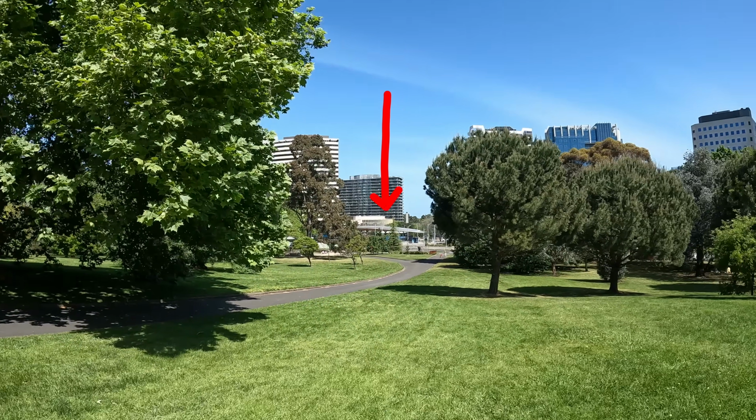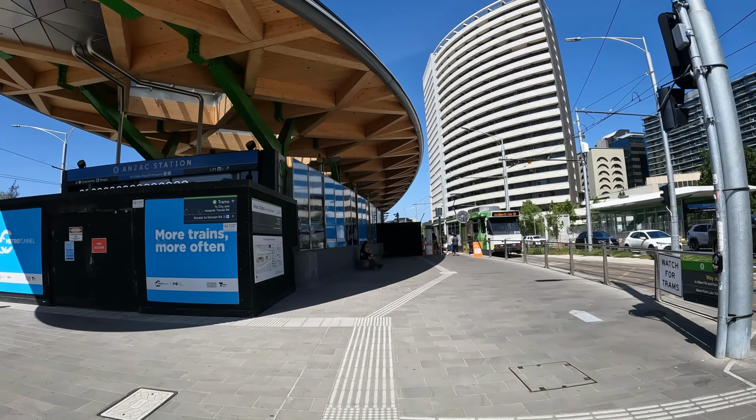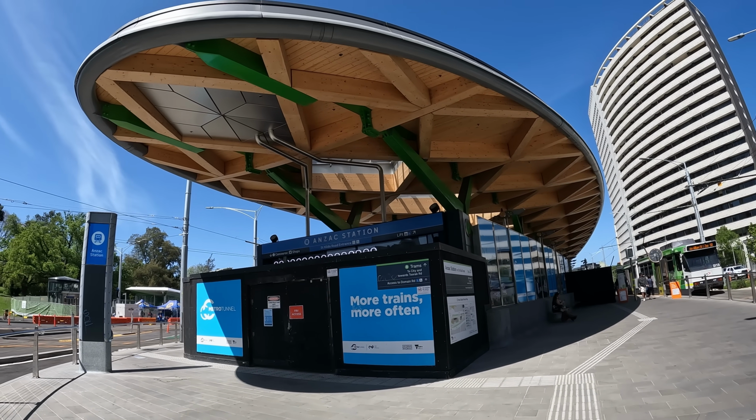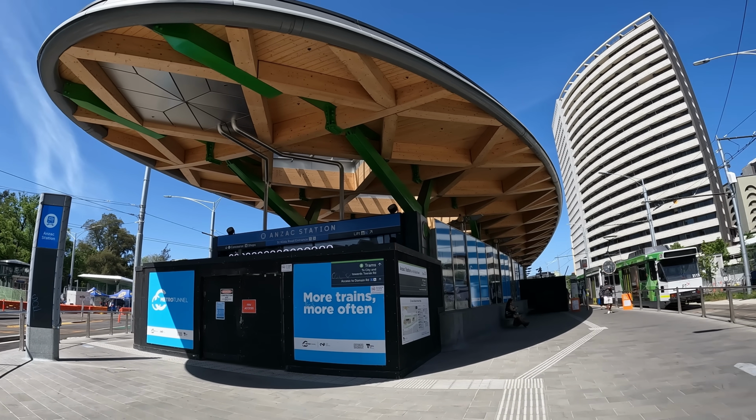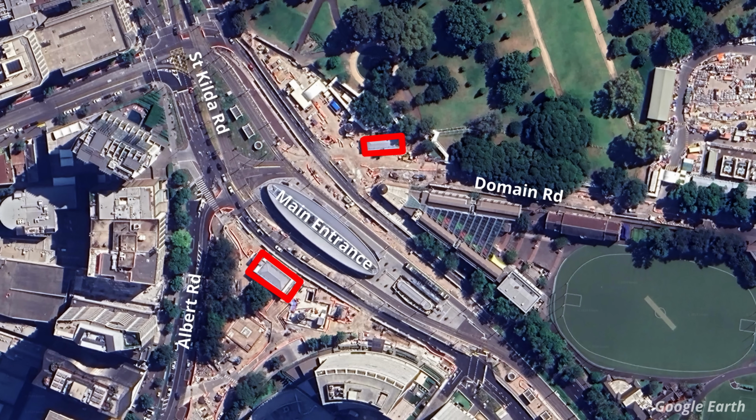The most obvious above-ground feature of this station is this huge timber roof, which is 85 metres long by 20 metres wide, and is located in the middle of the tram platform. There are two other smaller entrances on Domain Road and Albert Road, and these are all linked together by an underground pedestrian concourse, and then the platform is located one level below that on roughly this alignment.